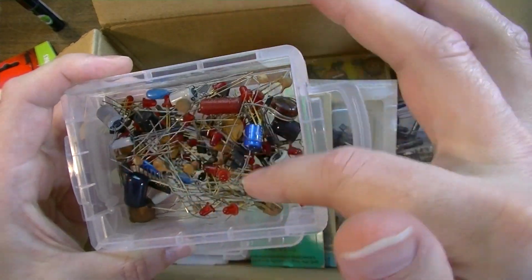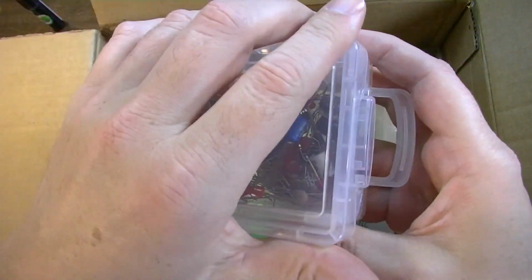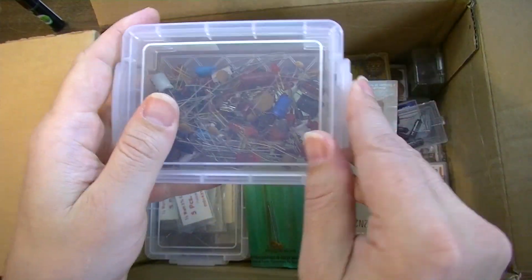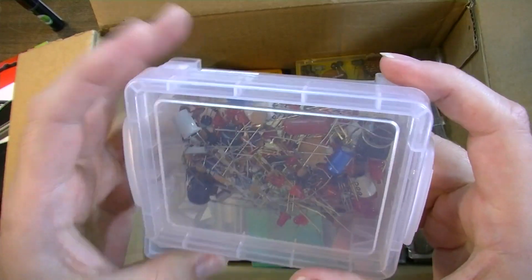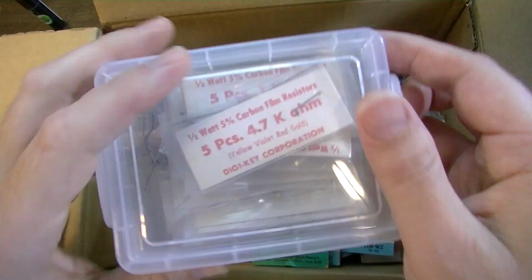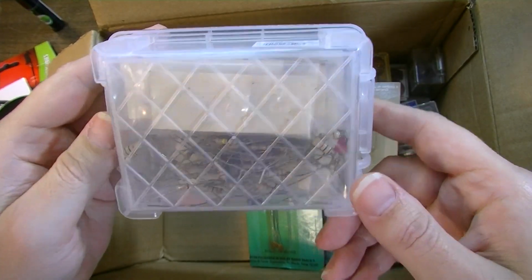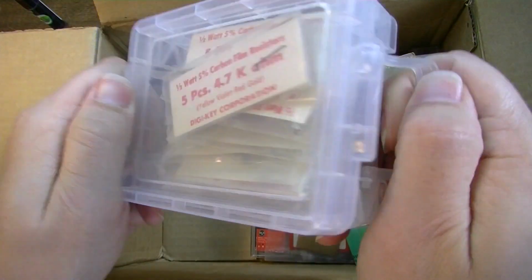Yeah, this is the kind of little parts hoard that always comes in handy whenever you're building something little and it's like, okay, I need a this or that. And you start looking through these things like, oh, well, there's one, and it's good to have stuff like that for that reason. Lots of resistors there. Wow.